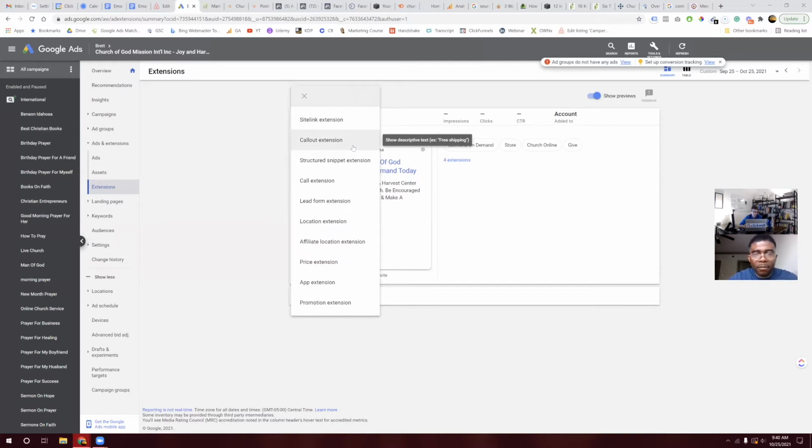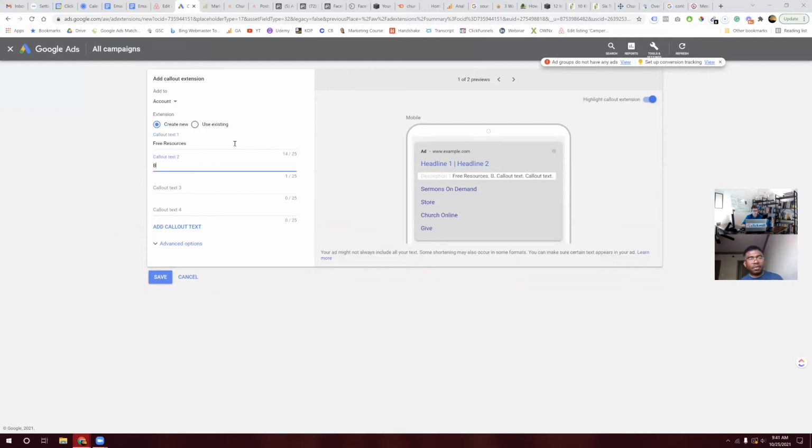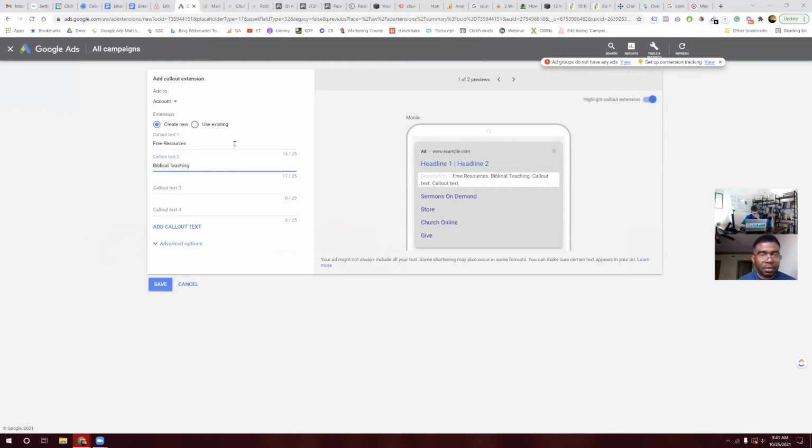So this is just giving people short words that describe your website. Like this gives the example of free shipping. So we can say free resources. We can say biblical teaching. What else? What else sticks out to you? Church online. Well, that's something we could put. Yeah, I think we don't need to. Okay, nothing offhand.